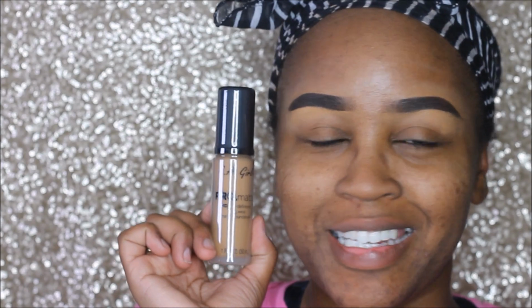So today I'm excited because I am going to be trying out the new L.A.Girl Pro Matte High Definition Long Wear Matte Foundation.